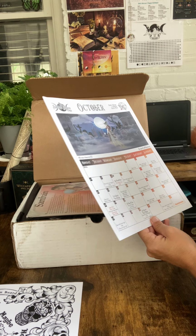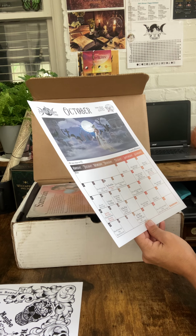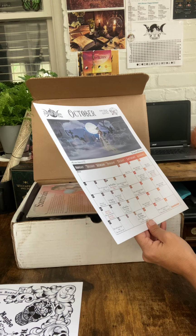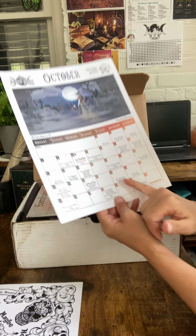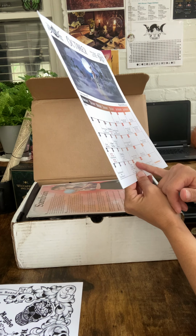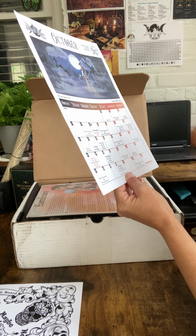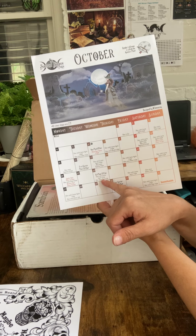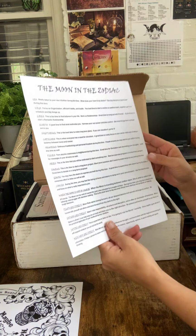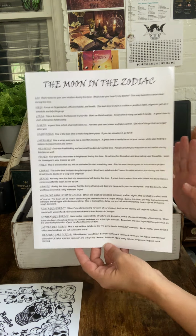So last night, Pluto went direct. Saturn goes direct on the 10th. Mercury and Jupiter go direct on the 18th. And the 22nd, which is my birthday, Moon void, of course, begins at 3:35 p.m. But the 20th is the full moon. So, okay. And then on the back, it's just the moon and the zodiac.